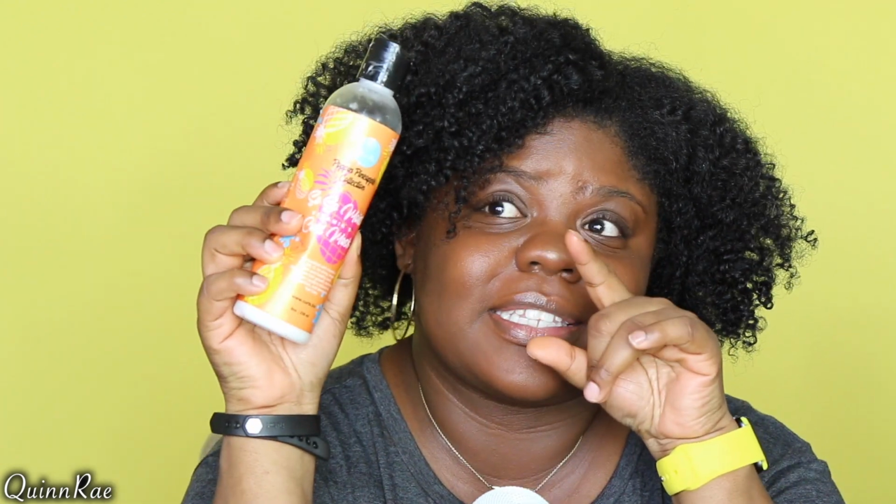Even if my hair was wet, I felt like it was just sitting on top of my hair. You know when you get that super slippery mask and it's just soaking into your hair, and you're like, this is about to be bomb? I was not getting that with this. It's just so thick, it's so difficult to work with for me.